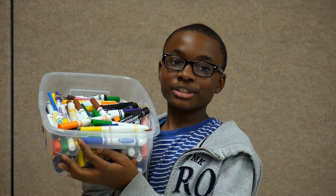This program is better than just throwing away markers in the trash because plastic takes at least 450 years to decompose. And even then, there are still microscopic pieces remaining. This is about 8 pounds of markers right here. We hope once we successfully import this program in our school that we'll get all Winston-Salem Forsyth County schools on board.